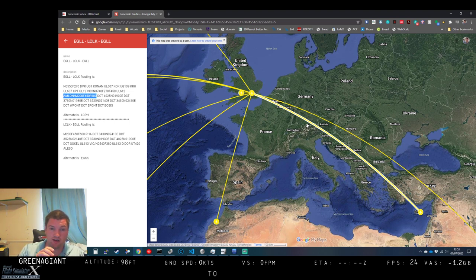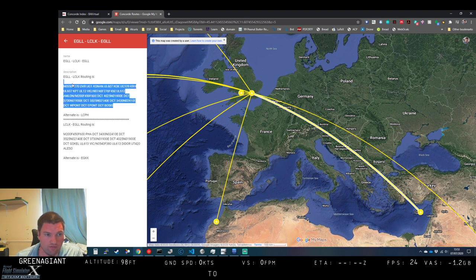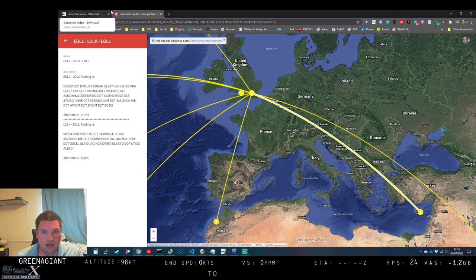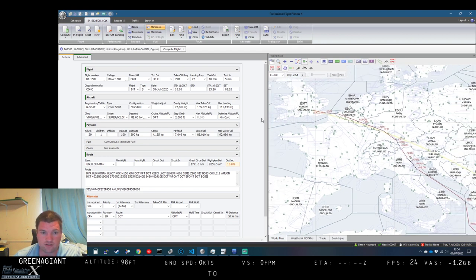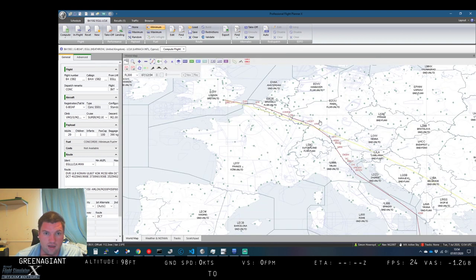Going 4 or 5 times slower burns more fuel. So not only are you going to be burning it for 4 or 5 times more because it takes you longer, so you're in the air for longer, but you're also burning more fuel than you would be doing if you were going faster and getting there quicker and burning it for a fewer number of minutes. Really, really interesting stuff. So we have a company route that BA flew. And if we switch a route into PFPX, this is what that route looks like.